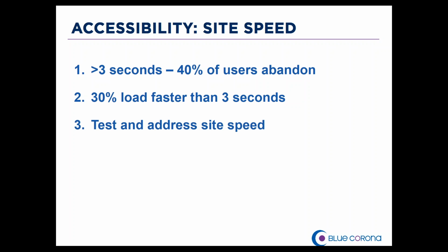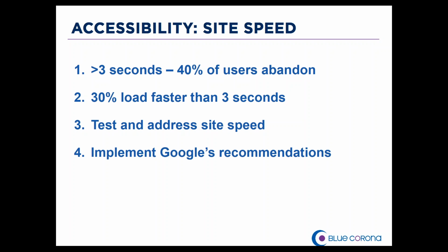If you're brand new to this, use that Google PageSpeed Insights tool to garner some information. And if you've got a web partner, it's got that button at the bottom that I love where you can just ship your results over to them and say, hey, why is my website not as fast as it should be? And then, obviously, implement the recommendations.